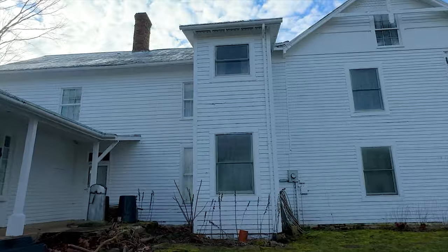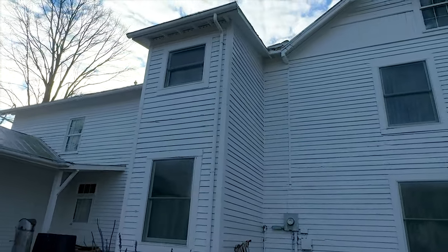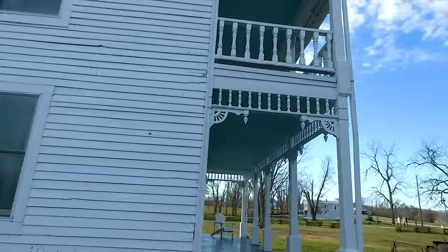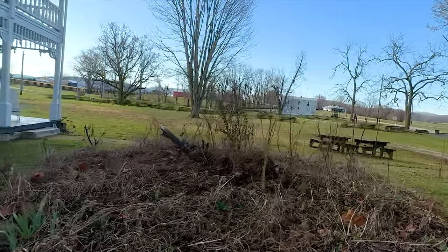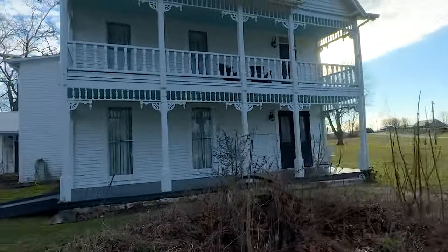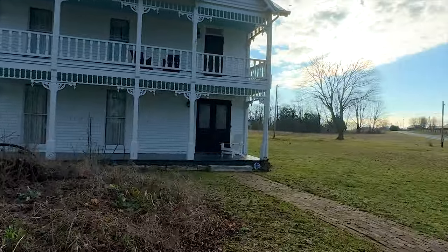Must be a staircase. I'm not going up down there. Pretty home.